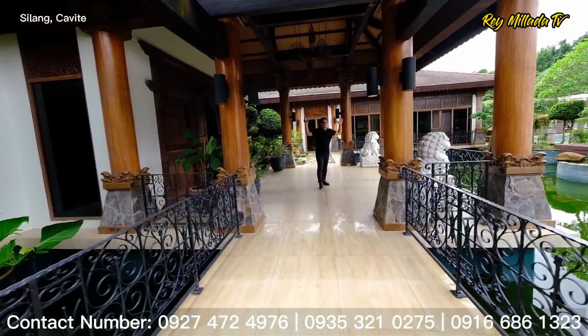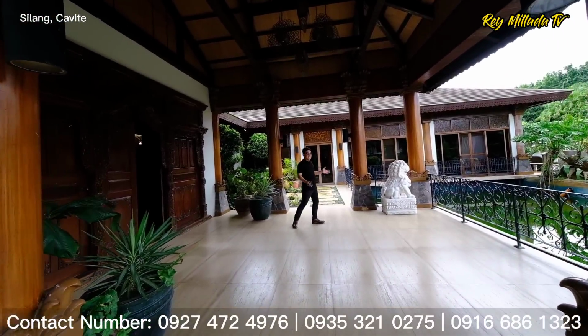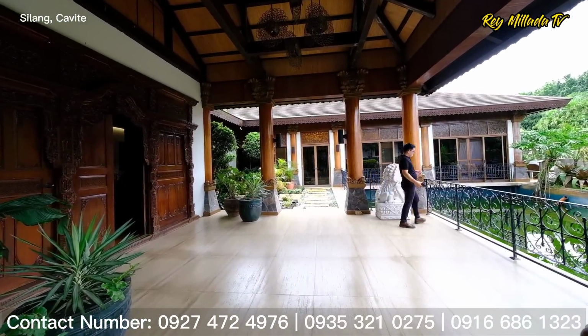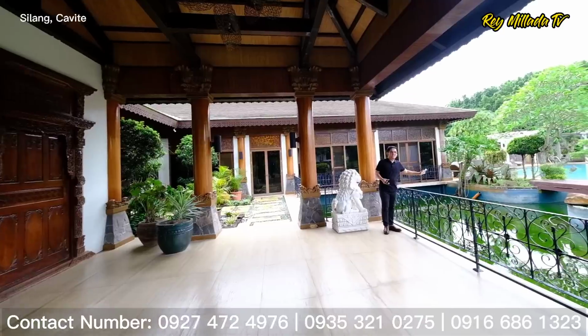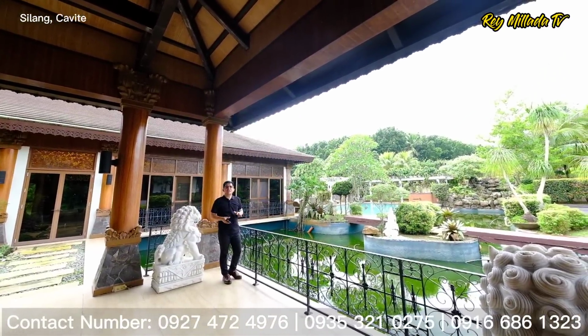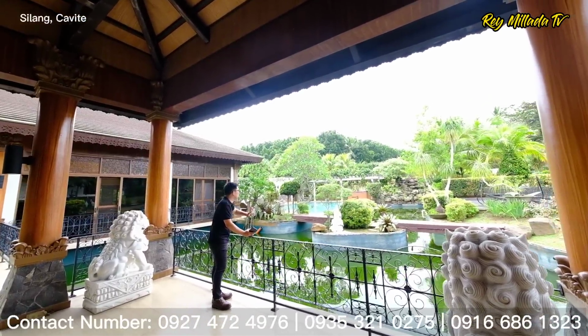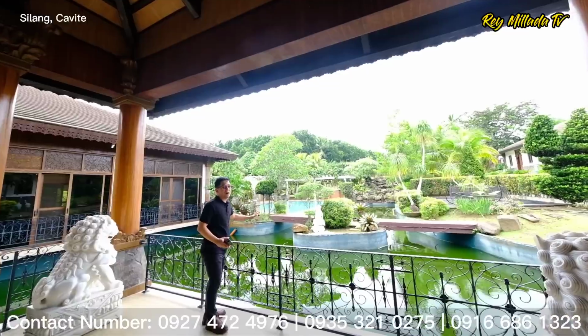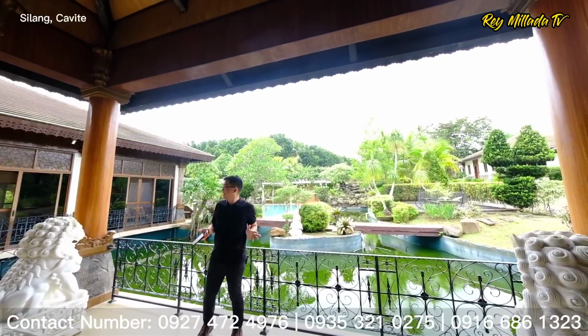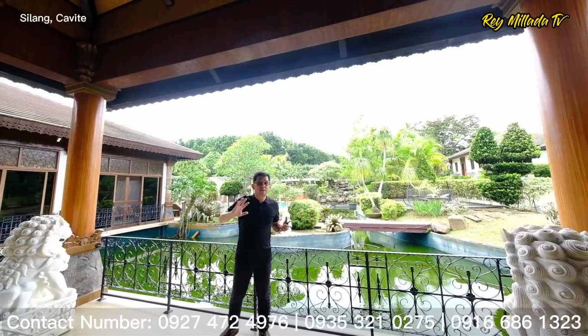Wow, this is the foyer area of the house, which is facing the lagoon area. Guys, ang ganda, no? Pwede kayo maglaga dito ng malalaking isda. And of course, guys, alam mo yung feeling na meron kang ganito sa bahay nyo, talaga nakakawala ng stress. And let us check out the pool area later on.